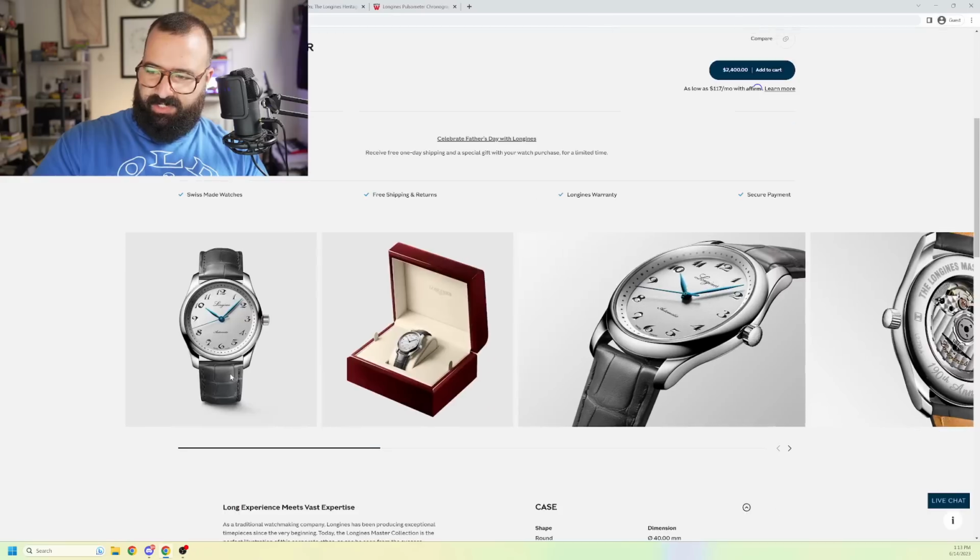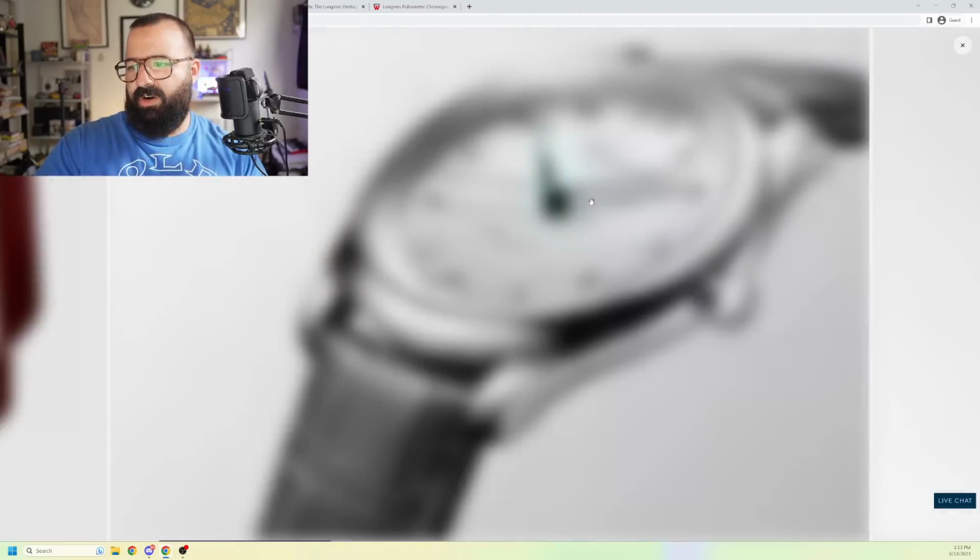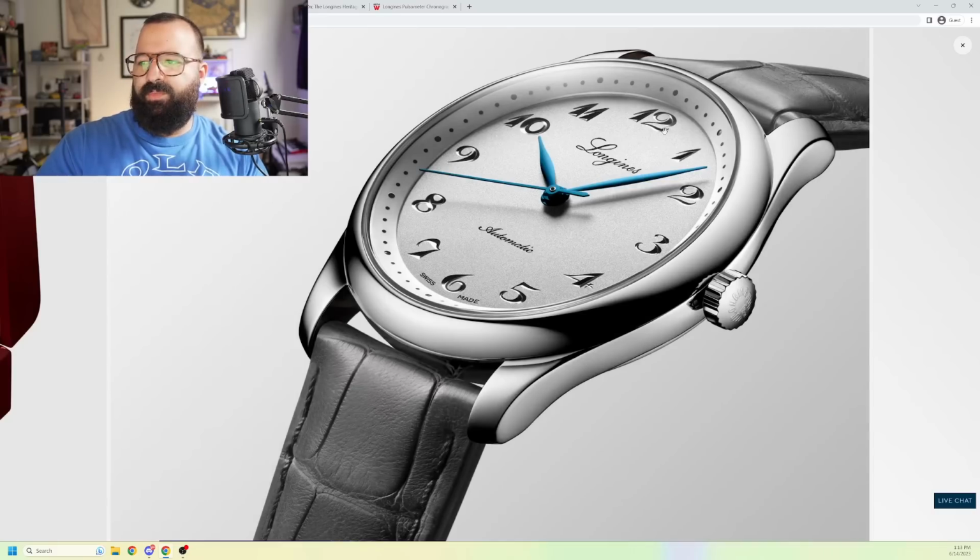Do you see this carved dial? Longines Master Collection. This carved dial with the pseudo Breguet Arabics. This is insane. This is an insane watch.